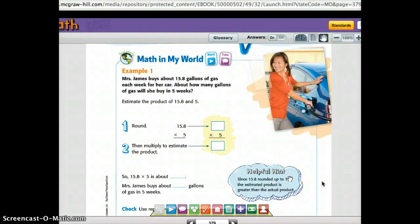Okay, let's take a look at this in your book. I'm on page 379. And this time we are estimating products. So kind of like in the last chapter when we would estimate the difference or estimate the sum, this time we're estimating products, so the answer of a multiplication problem. So in this example 1, Mrs. James buys about 15 and 8/10 gallons of gas each week for her car. So about how many gallons of gas will she buy in 5 weeks?